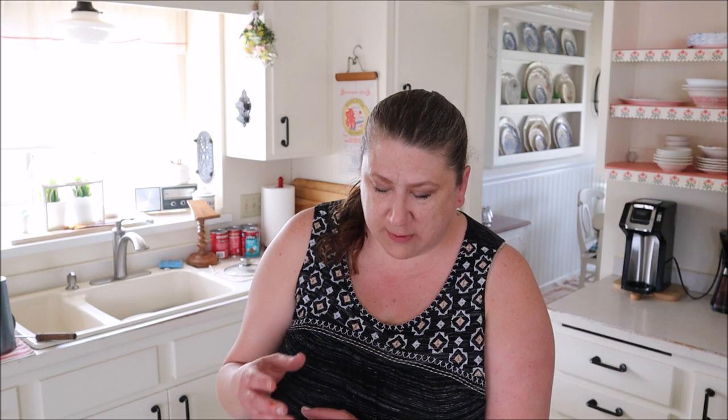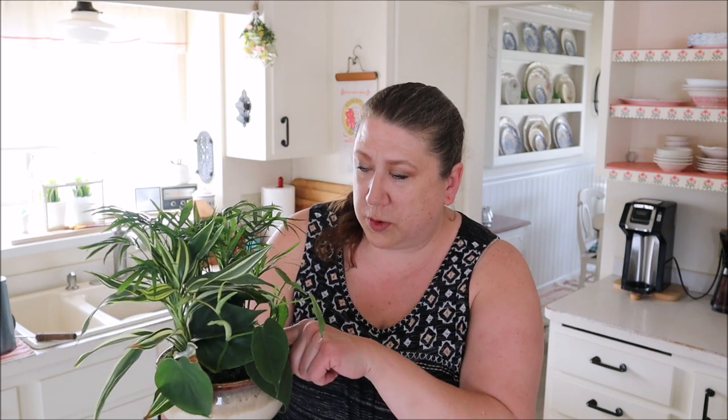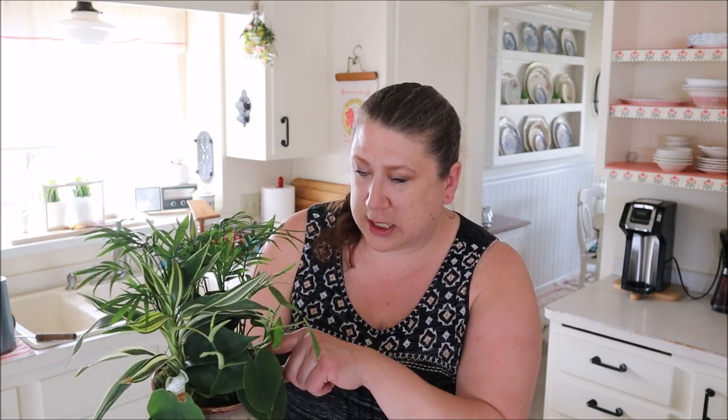So I don't know if you guys have any idea what I am doing wrong and why I get the little gnats on them. I don't understand. I think I'm overwatering them, but I don't know. So we shall try this little guy and see how it goes. I just thought it was really adorable. And it really just kind of spoke to me with all the greens. So I had to pick that up.